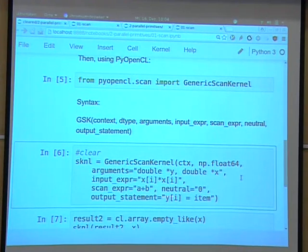Then the next thing says, what is the operation that we want to carry out as part of the scan? So that comes as a plus b, where a and b are just symbolic placeholders for the two things that are getting operated on. And we need a neutral element, which is 0 for addition. So 0 plus a or a plus 0 just gives me a back. And then upon output, we stick that exact thing that came back from that calculation, that's again a symbolic variable called item, into y.